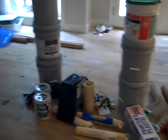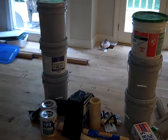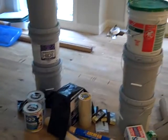We walk into the living room. And this is just some supplies to get us started. About 25 gallons of paint, 27 to be exact. It's actually less than half of what it's going to take, but it gets us started.